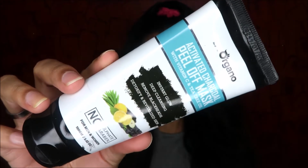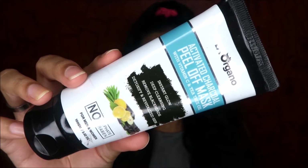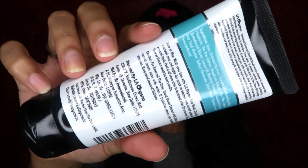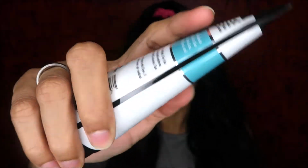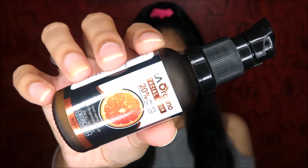Moving on, I have another product from the same brand which is called the activated charcoal peel off mask. I'm not going to be using this today, but I wanted to share with you guys how amazing this product is. It has a very good consistency which is suitable for all skin types. You don't have to worry while using this peel off mask because it is suitable for sensitive skin, if you have acne prone skin or any type of skin, and it is also a unisex product.